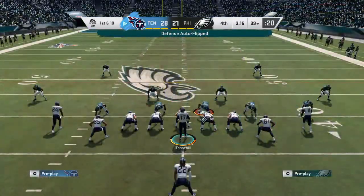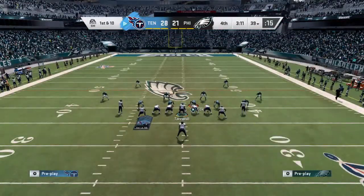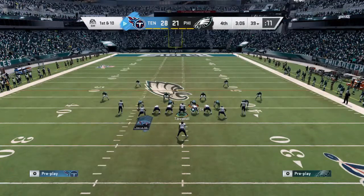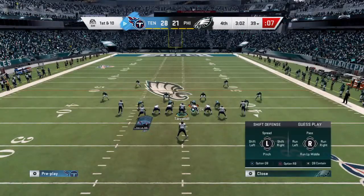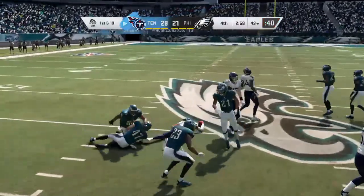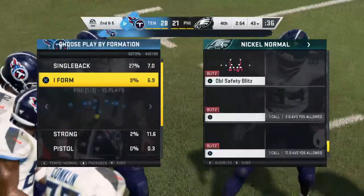So from the 39 now, they'll come up on a 1st and 10. This is Henry, and he'll muscle his way up to the 43 for a pickup of right around 5.